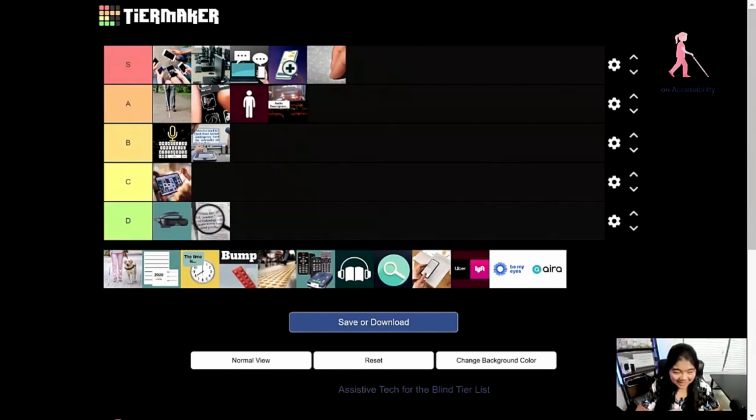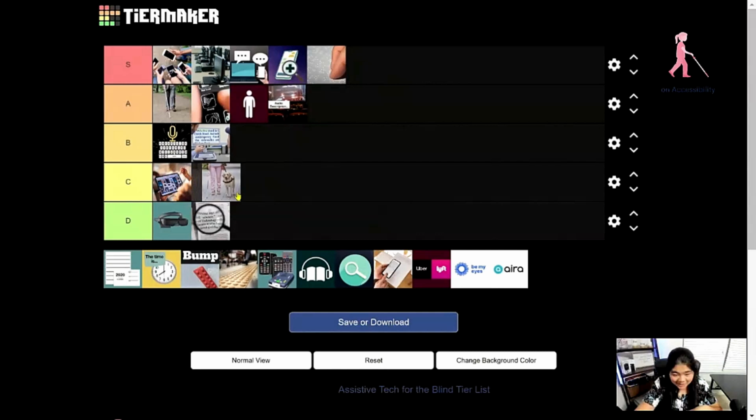And if you have a guide dog, don't hate me, but I'm going to put the guide dog in D tier. The last one in D tier. Okay, maybe not. Let's put it in C tier, in the end of C tier. Yeah, I think so. It goes somewhere down there. Honestly, I know a lot of people who love having a guide dog. My dad had a guide dog when he was working, but it doesn't fit my lifestyle.